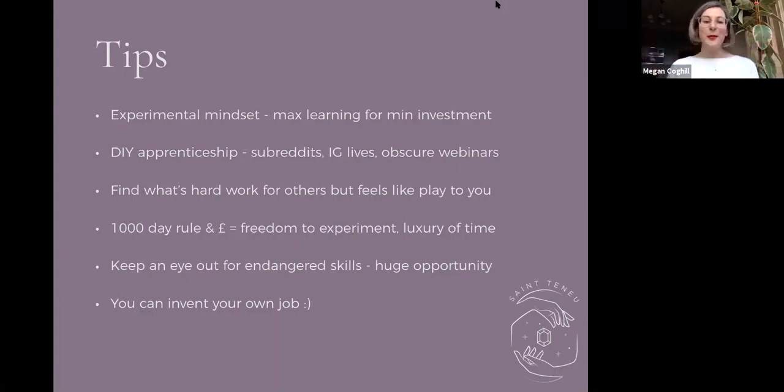Finally, you can invent your own job. This is true whether you're really starting your own company or you're in a corporate environment. You make the rules. You make up your own job.